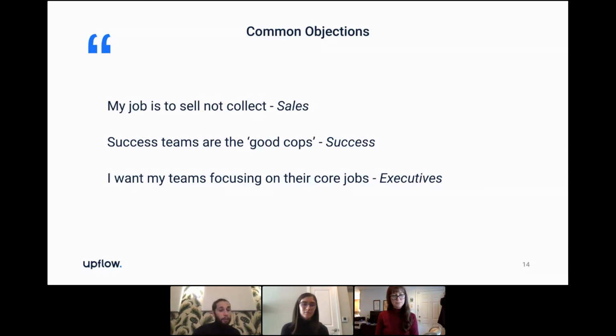Again, cash flow, cash collection, it's the lifeblood of the business, right? It's what pays the bills. And if you involve everyone in it in an efficient way with a process, then it doesn't really detract from people's core jobs, right? Or it shouldn't, we don't think.